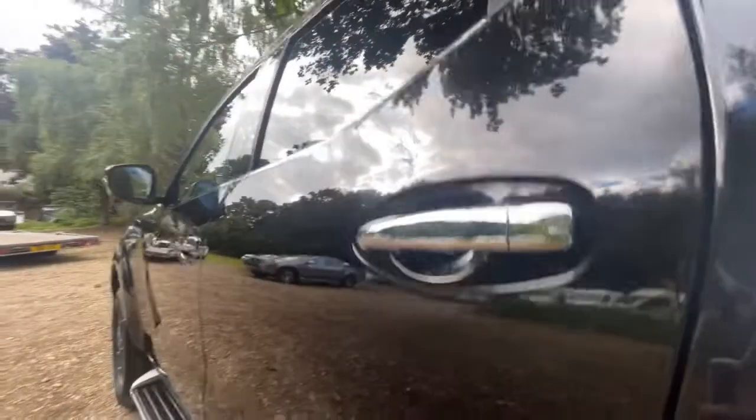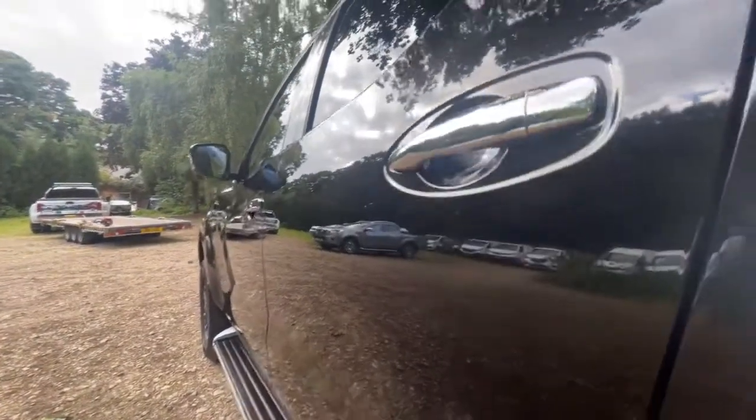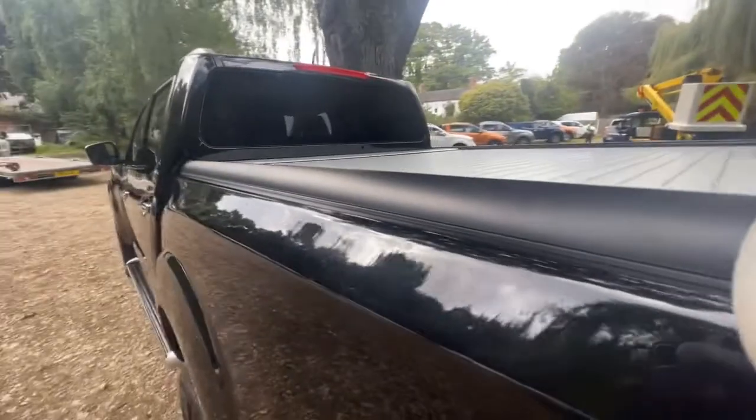Look from both sides just to make sure we're not missing anything. I don't think I am, but it's worth a good look. No, there's nothing on it at all. It's really clean. Onto the rear quarter. And again, in fantastic condition. I can't see any marks or dents. Everything looks really very clean.